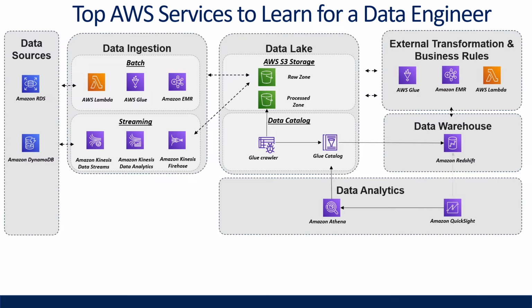Of course, we can connect QuickSight to Redshift as well if our data resides there, or other databases. If you want to present your analytics in the form of interactive dashboards without having to manage servers, QuickSight is the service to use. QuickSight dashboards can be accessed from any device and seamlessly embedded into your applications, portals, and websites. QuickSight also has the ability to do machine learning powered insights, so you don't need a machine learning specialist to take advantage of some ML algorithms.